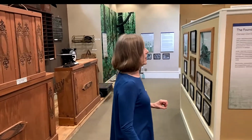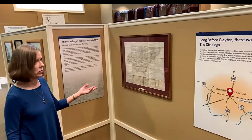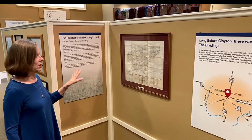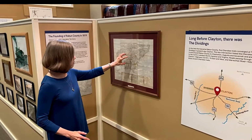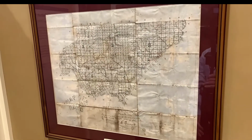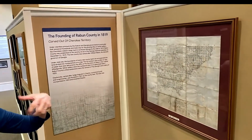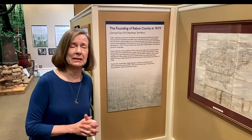We have a little piece here on the founding of Rabun County, which was carved out of Cherokee territory when the Cherokees were forcibly removed from this area, and that's another story altogether. I'm sure you've all heard of the Trail of Tears. This is a drawing from 1888 of the land lots in Rabun County. Anyone who lives in Rabun County and looks at their real estate description, you will see a district and a land lot. These are all the land lots, which were given to people for the asking in the land lottery of 1819.